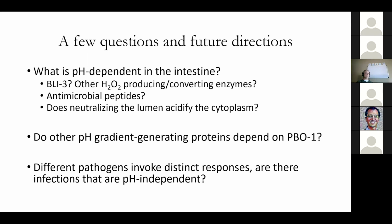There's some work from yeast to suggest that acidifying the cytoplasm can invoke specific kinds of transcriptional responses. Do other pH generating proteins in the development of this pH gradient depend on PBO1? And then, as Nick just talked about, there are a bunch of different pathogens that C. elegans can encounter, and we know from transcriptional studies that different transcriptional programs can be activated by this. So the question is, are there other infections that are pH independent?